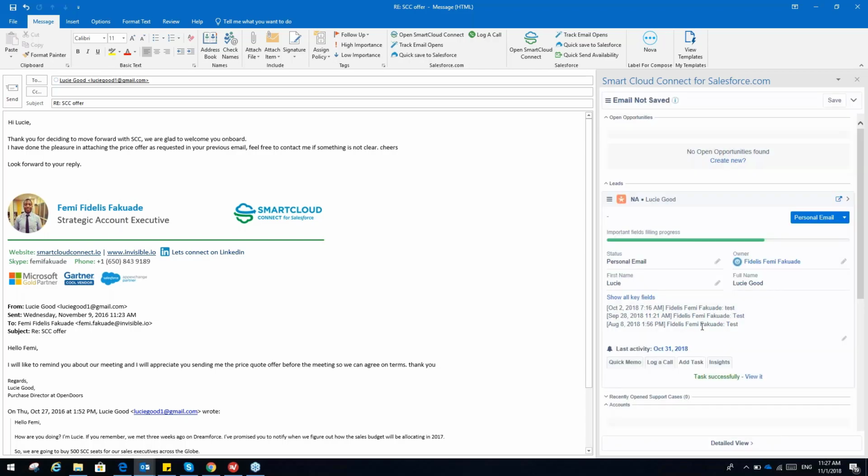And this feature is really helpful with mobile device support. I travel a lot, and often when I travel, I get emails from my prospects.